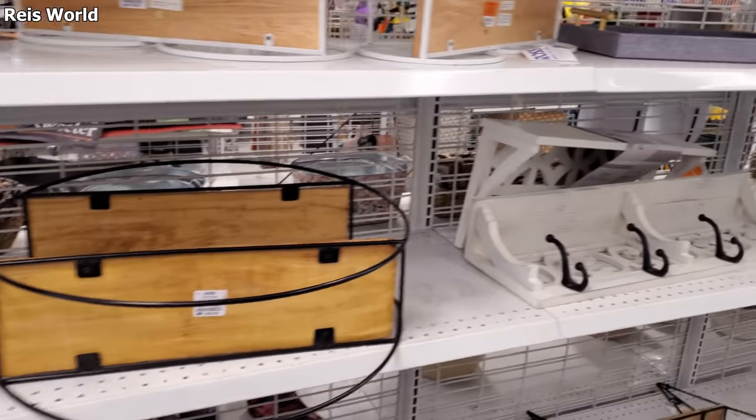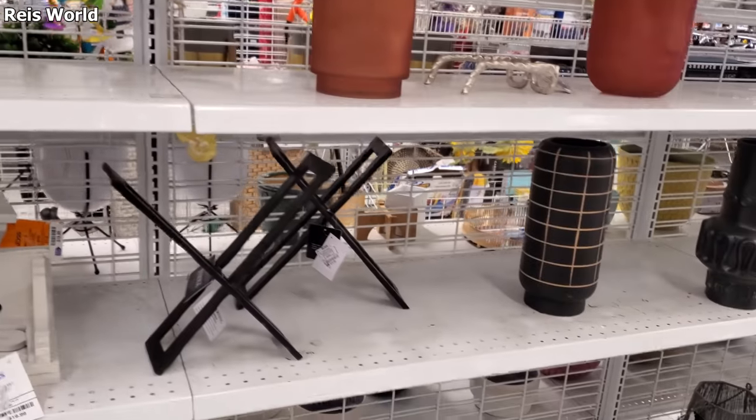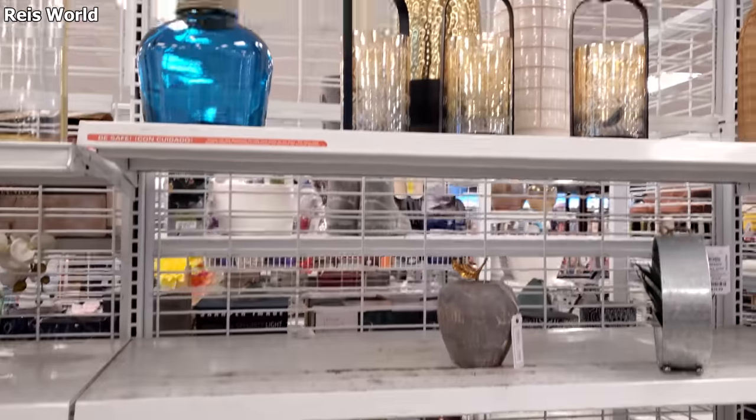And not so much again in the home decor, which is kind of odd for Ross, because normally they have it really filled in with all different types of styles.